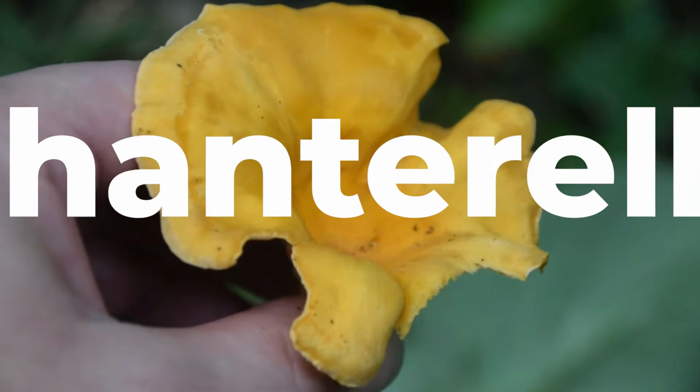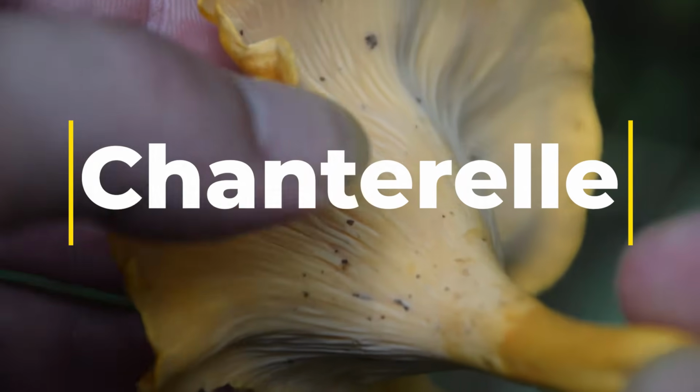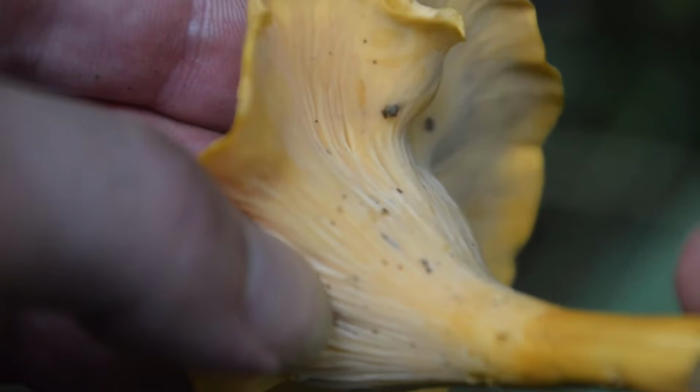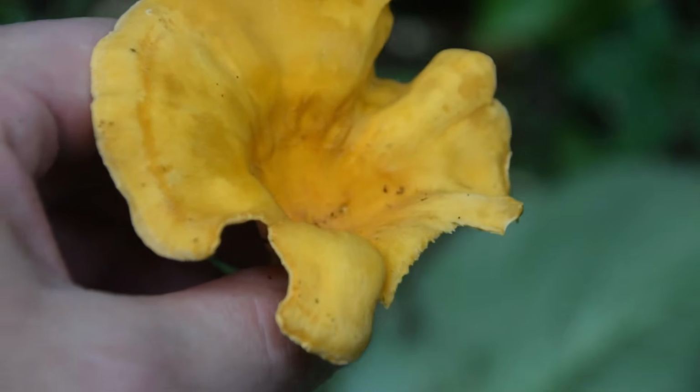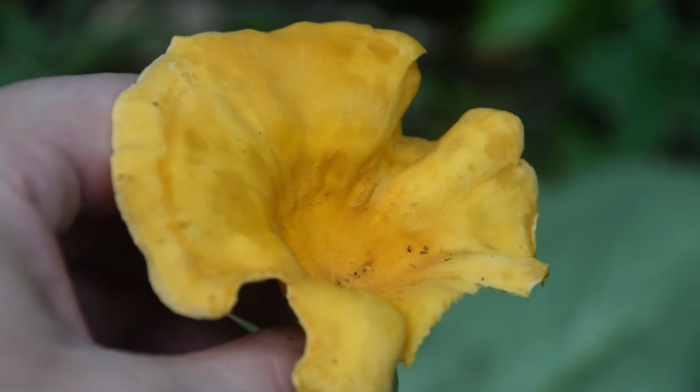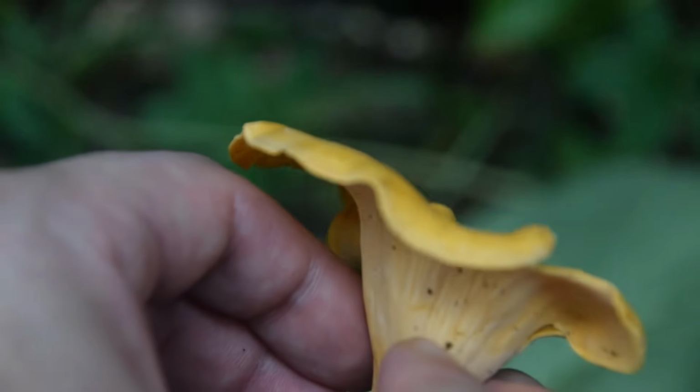Chanterelle is another popular mushroom that you might find on the trail. These yellow-orange fungi have poorly defined gills, which is an important identification characteristic. Since chanterelle can be misidentified fairly easily with false chanterelle, which is poisonous, though usually not deadly, we strongly encourage you to consult a field guide before consumption.